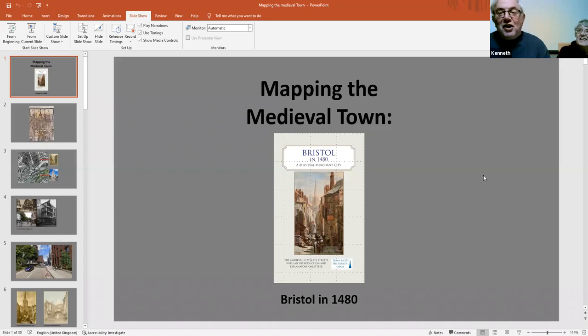A very simple question, if I may. Is there any indication as to roughly what the population of Bristol was in 1480? How big was it? Oh, gosh. Yes, we've estimated, to slightly not answer your question, that by about 1600 the population was roughly about 10,000. So it was maybe around about 6,000, something like that.